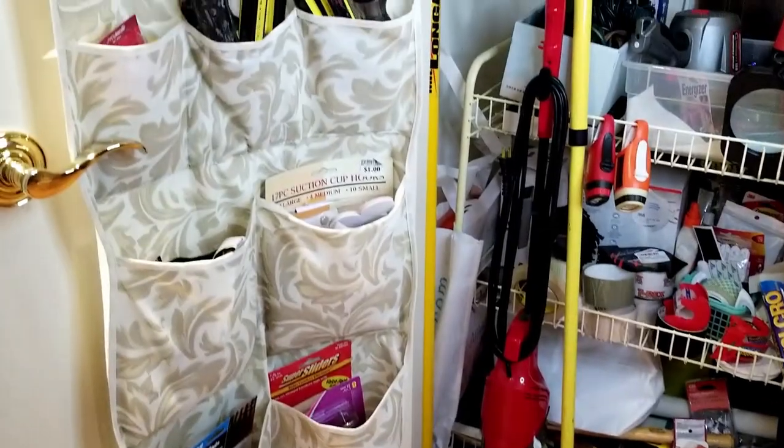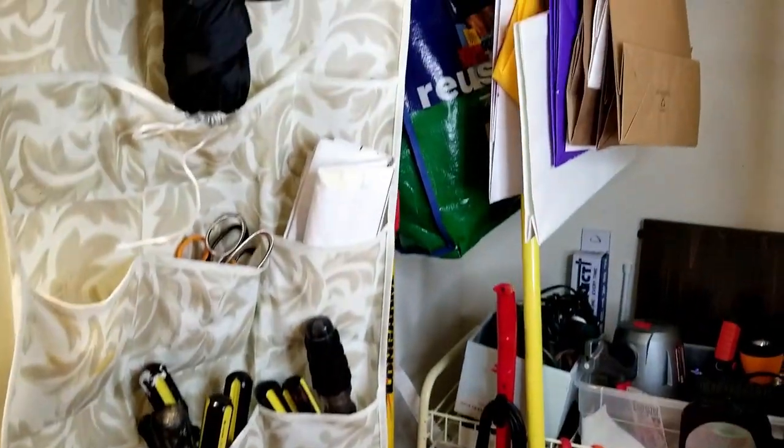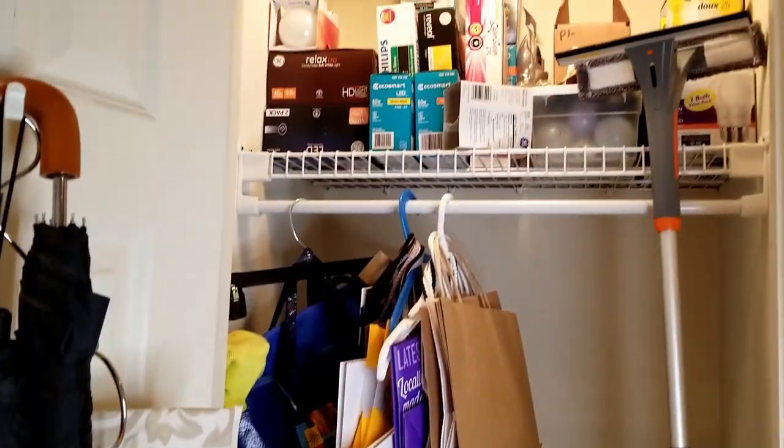I am not great about decluttering. I'm trying to make progress, but I will hold on to things that I do not need to hold on to for a lot longer. So let me show you how the closet came out. This is the finished product. Is it perfect? No, it's better. That's all I'm looking for at this point.